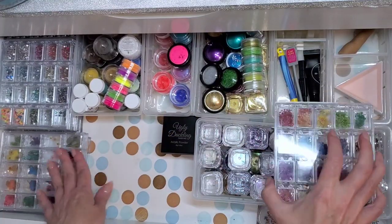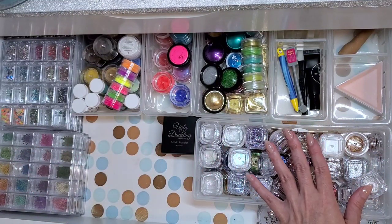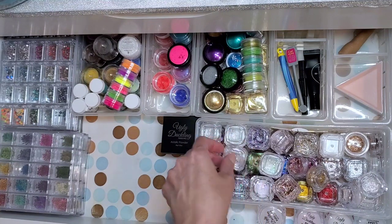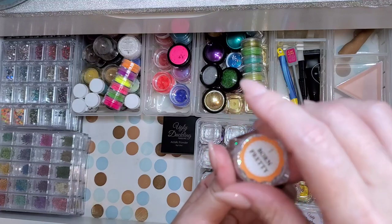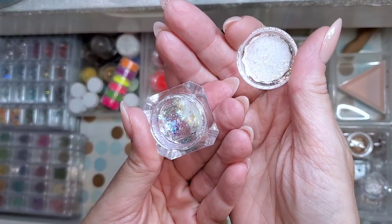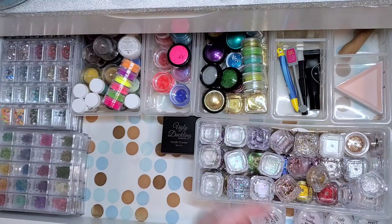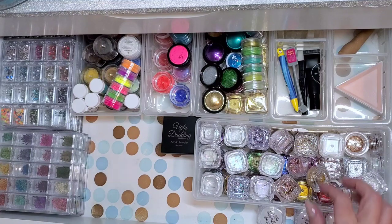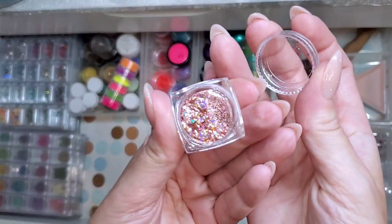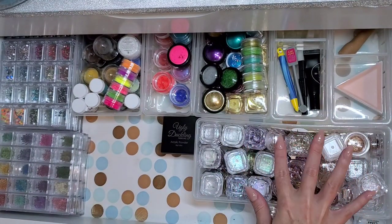My foils and my flowers. And in this front one are all of my flakes. So I have tons and tons of iridescent flakes like this from Born Pretty. I don't know if it'll focus. There we go. Beautiful flakes. I have chameleon flakes. I have more mylar pieces like this one here. This is more of a mylar. Rose gold. So that's what's all in here, all flakies.